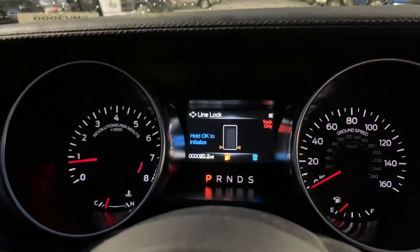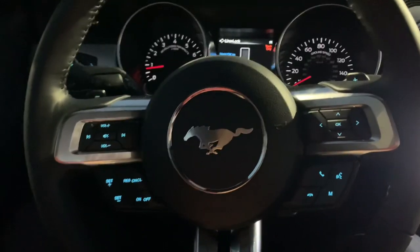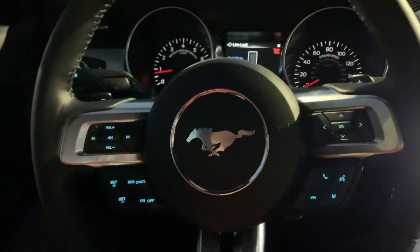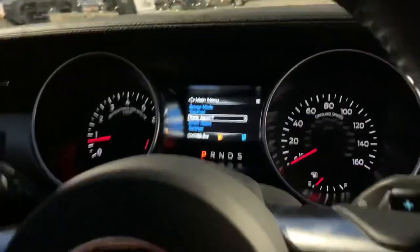But that line lock gives you a really nice rolling burnout there. That'll heat those tires up if you are going to track this car, which it is built for. Then you'll be able to use that line lock to get that good performance out of it, heat those tires up. But tons of track apps.